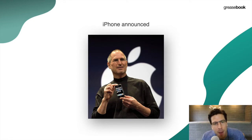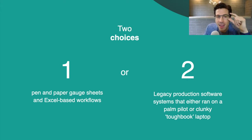Why? Well, because apps are simple. They don't require all the setup, the training, the overhead that the legacy systems require. And after having worked with hundreds of these operators, I remember when it came to overseeing the production in the field, most operators were stuck with one of two choices. Behind door number one, pen and paper gauge sheets and Excel-based workflows. Or behind door number two, you had legacy production software that either ran on a Palm Pilot or a clunky ToughBook laptop. So much like the legacy accounting software, this legacy production software had many complexities of its own.